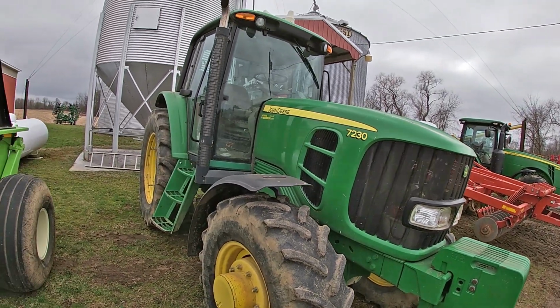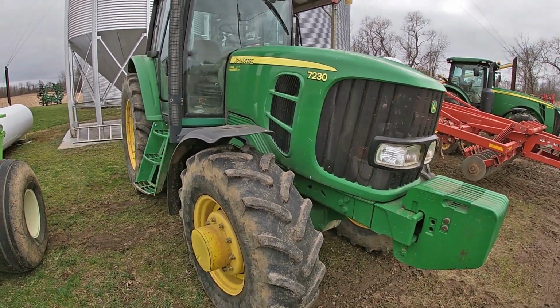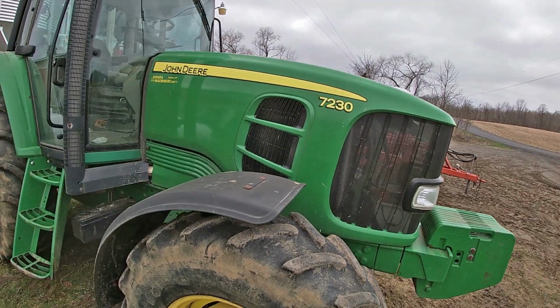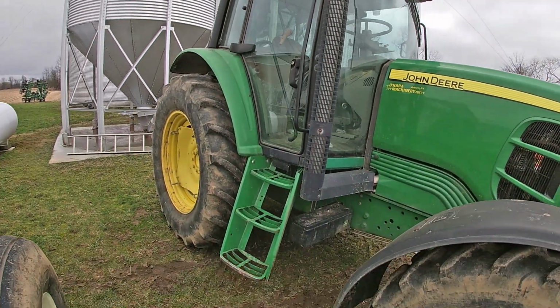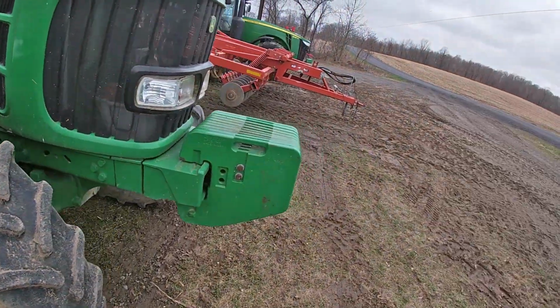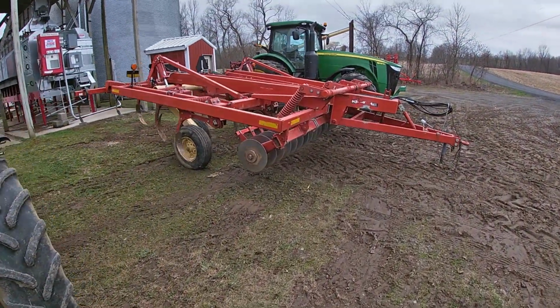7230, you've seen it, just needs a little bath. Now I wash everything before I put it away, but they sit in the shed and they get bird shit on them, so I'll give it another quick bath here, day or two.